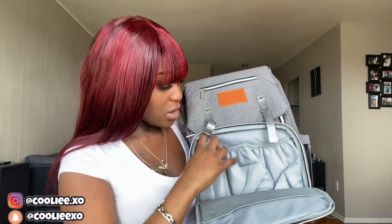Comes with this compartment right here. And then it also comes with three little compartments here. These three compartments are for the bottles. It comes with a foil inside, as you guys can see. I guess if the bottle's warm, it'll stay warm. Or if the bottle's cold, then it'll stay cold in this compartment. That is so cool. Up here, another compartment again.